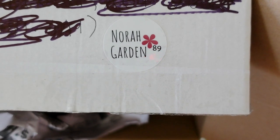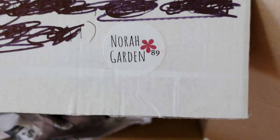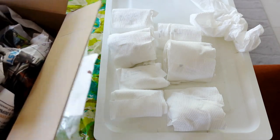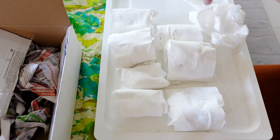It's been a few months since I last bought anything from NORAH GARDEN 89, and this is now 2023. That was last year when I bought some stuff from her. But this year, the start of the new year, look what I got.